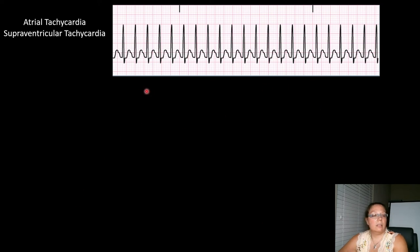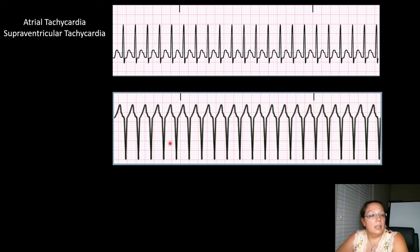So this is one way, and this is one rhythm strip of SVT. You see, everything's regular, but you're extremely fast. Do you have P waves? Yes, they're a little hidden. Sometimes you don't get any P waves. Sometimes it's just QRS and these T waves. That's really fast. This is also SVT. You can see you've got your T waves and your QRS, it's just downward deflected. So this is in a different lead, but this is SVT as well.